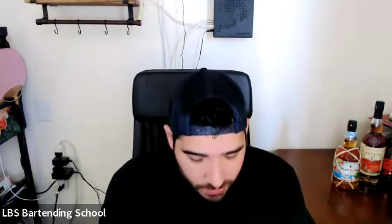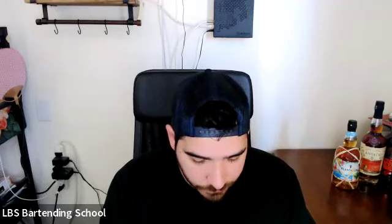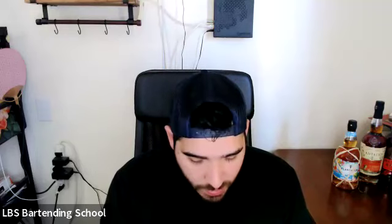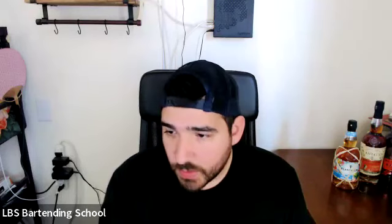This is a shaken cocktail, double strained into a chilled coupe. Garnish with grapefruit peel. Okay. So, that's my favorite cocktail, Division Bell.